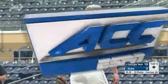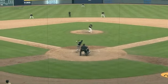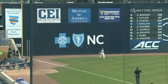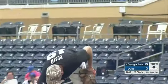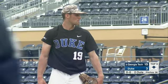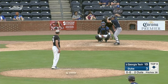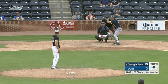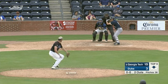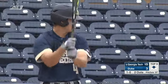The left fielder, Cole Newman. Pitch just stayed up in the strike zone there, and English was able to turn on it. Mutual of America banner on the Blue Monster there, getting some free advertising. English now back into the team lead in doubles with 15. Colin Hall had stolen that honor away from him.